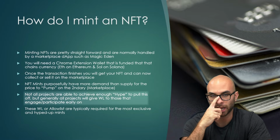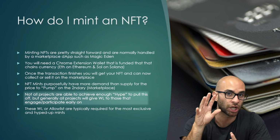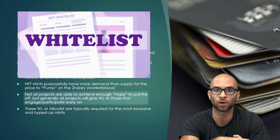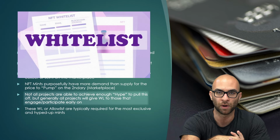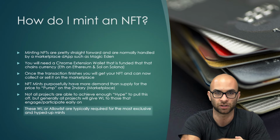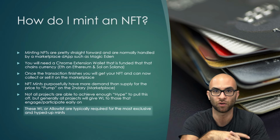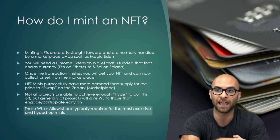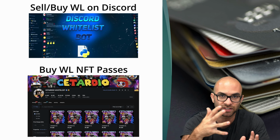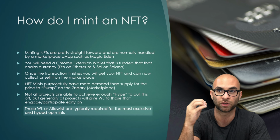Now, not all projects are able to achieve the hype it takes to mint out and really perform on the secondary market, but generally all projects try to give out whitelist spots or allow list spots in order for people to participate and engage with their specific project. So what ends up happening is you might have a 1,000 supply NFT collection, and the only way you can get access to this collection to actually mint is if you have a whitelist spot or an allow list. And that means you either have to buy one of these whitelist spots on some sort of Discord account such as Exaverse, or you're going to have to go in and try to earn one of these whitelists yourself so that way you can mint this project.